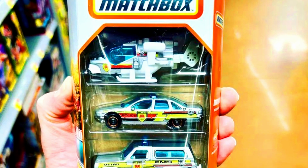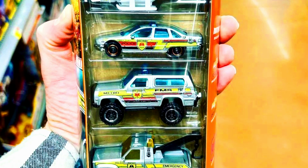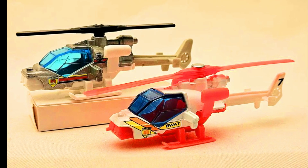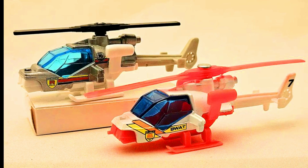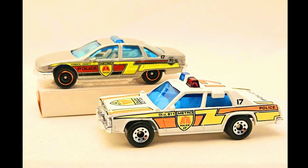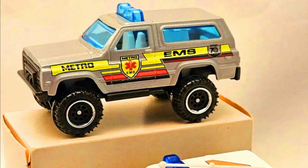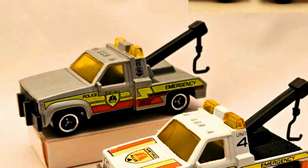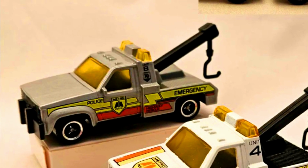A new Matchbox 2023 MBX City Drivers 2 5-pack set. This 5-pack introduces 5 new model liveries along with 4 special surprises: a MB880 Mission Chopper, the MB1198 1994 Chevy Caprice Classic Police, a MB129 Chevy Blazer 4x4, a MB188 GMC Wrecker, and a MB755 Pierce Aero XT.